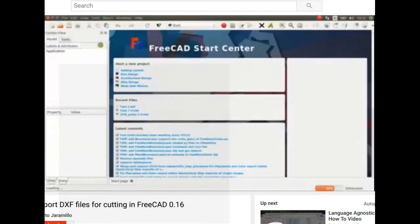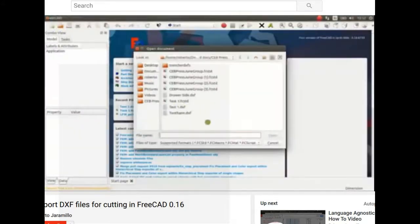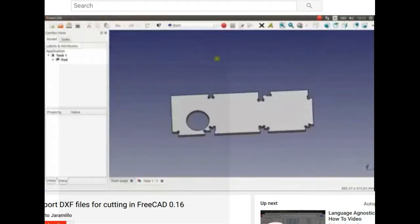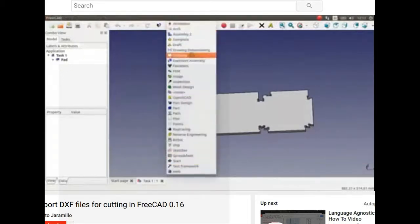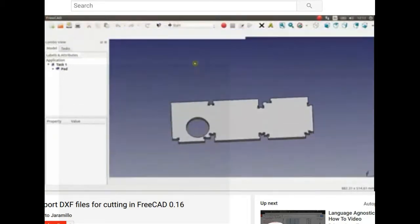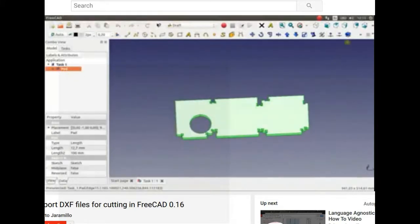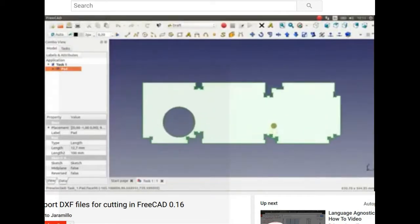Now you can open the file you want to export as a .txt file. Now you have to go to the Draft workbench and select the object and choose the proper standard view. This is the right one.